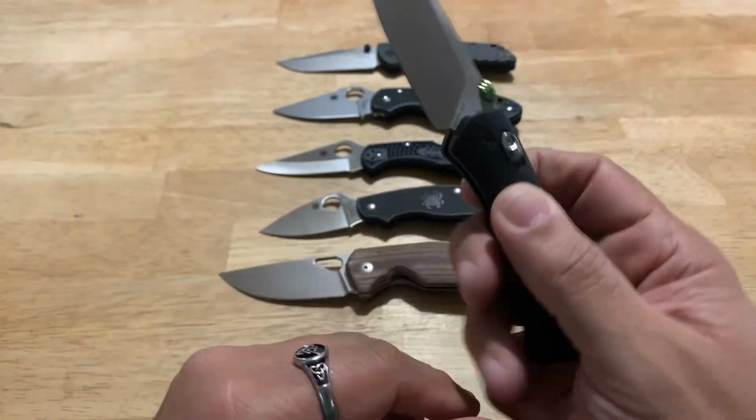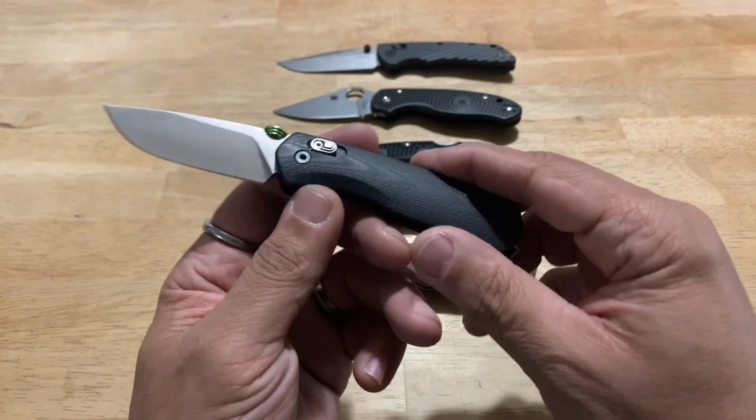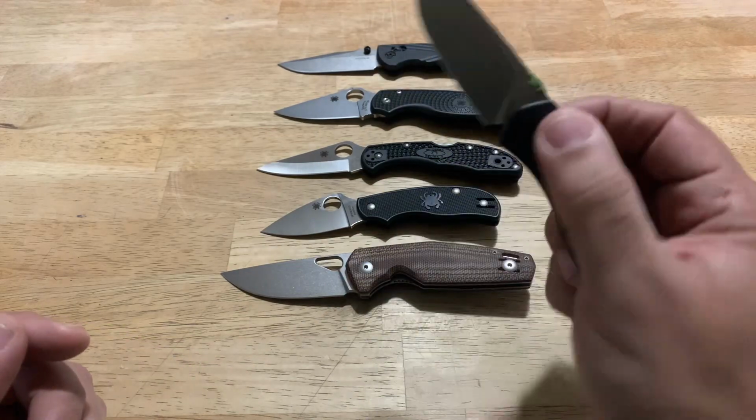A little bit pricey for the materials, but it's put together really well. And the James Brand is more of a design company than they are a knife company. It also has a crossbar lock, which again I like. Super fidgety, works really well. It will drop.